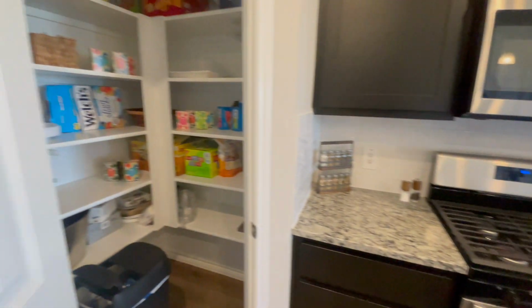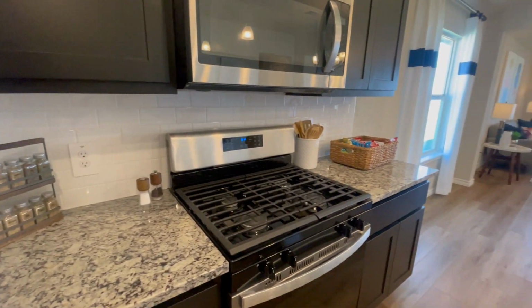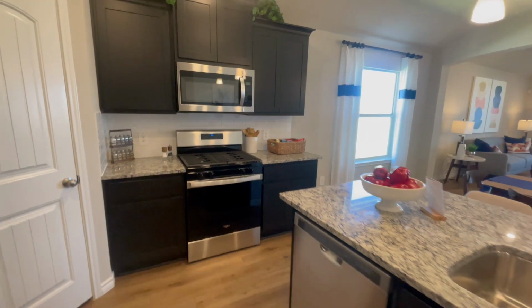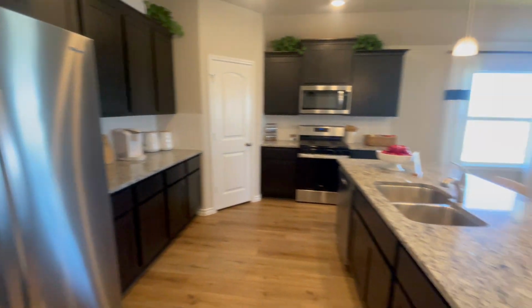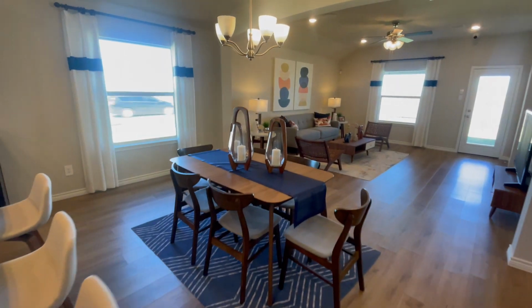Appliances are optional. That's one of the reasons I always want to schedule meetings with you guys, to see, hey, if you're moving from other areas or if you're renting and you say, I want to maybe think about a refrigerator, is there a way I can get that included? Probably so. Reach out so I can tell you more about those incentives.